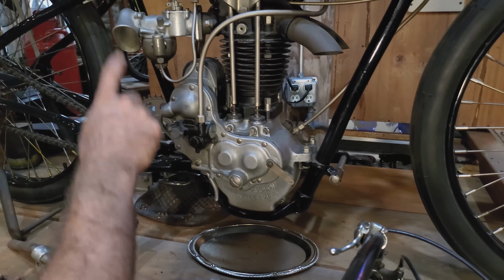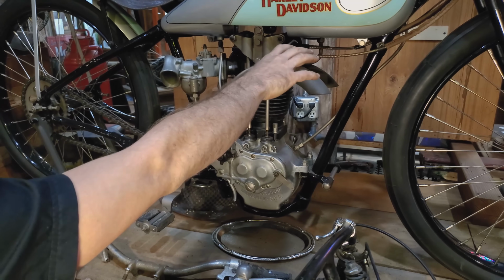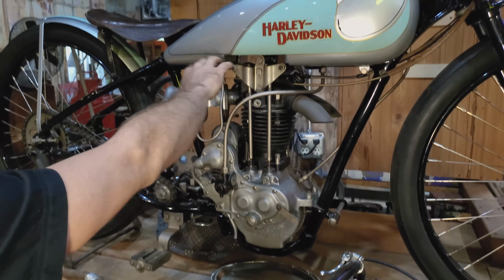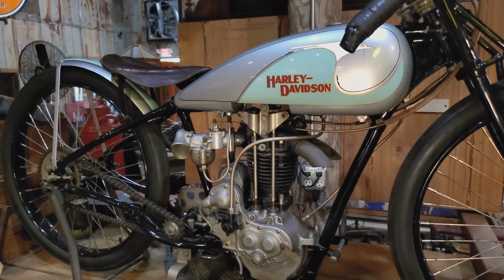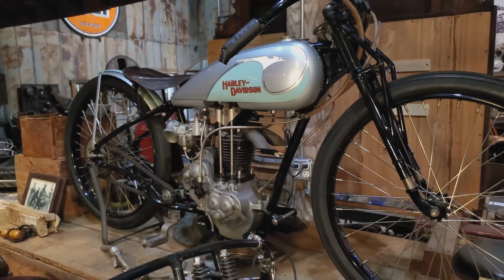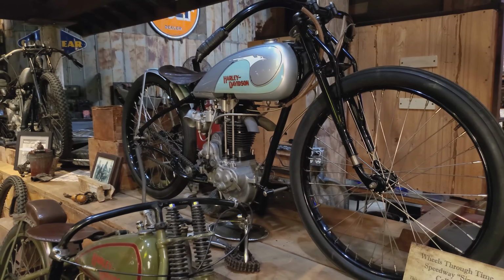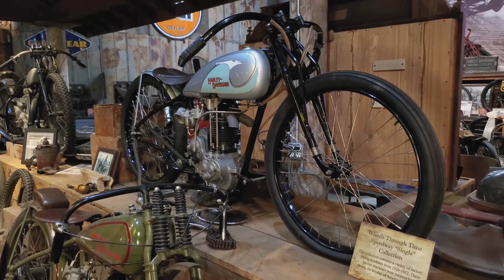So longer stroke, taller cylinder. They needed to make room for that taller cylinder, so they had special gas tanks and also a special frame. Like I said, this is just one of just a handful known. I think there's 3 of them known today, and it's in perfect running order. Was restored by Dale about maybe 15 years ago.